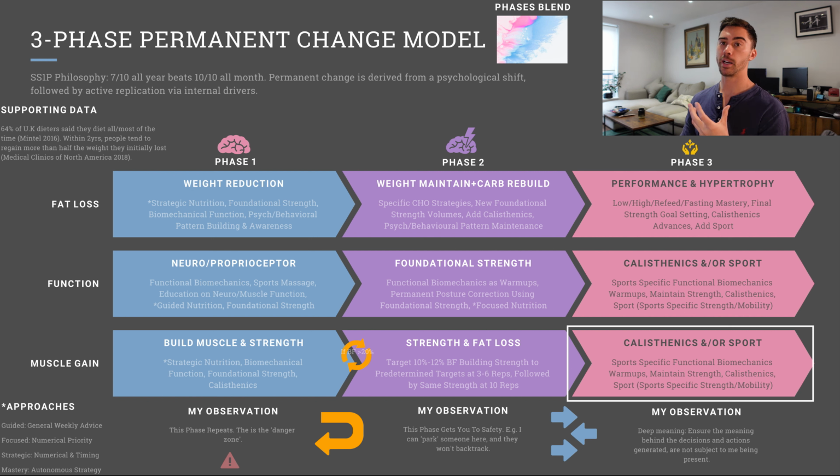If someone comes to me and they're already playing football, great, no problem. I'm basically going to say, right, that phase, this is going back to that watercolor painting, their phase three, their sport is already happening straight away in phase one. I'm not stopping them from doing anything.